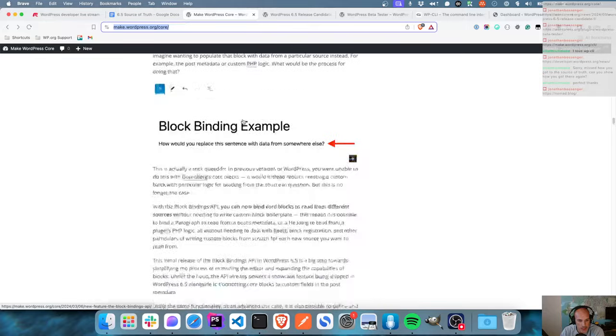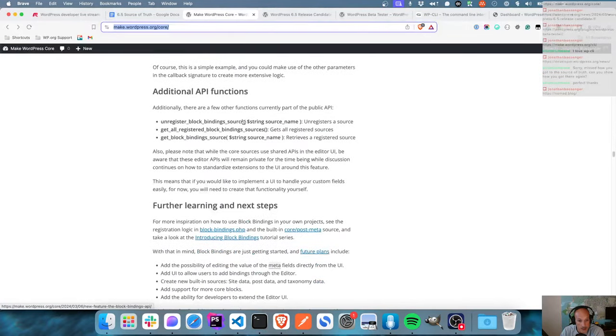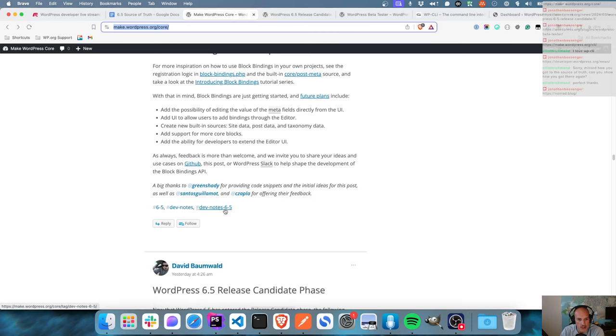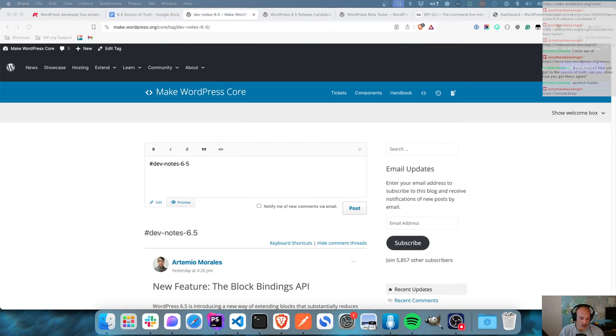That's a new feature. I think this is what we could call a dev note. We're going to have a look at this one in a second. Yeah, dev notes. There we go. Dev note 6.5. I'll share those two links with you as well. Dev note 6.5 is basically everything. All features that are coming to the 6.5 release will get tagged with dev note 6.5. If you go through those tags, you can see all the features that are coming. So that's another good way of checking it out.